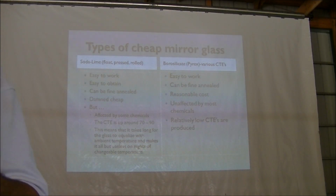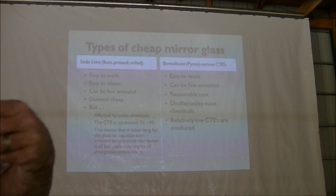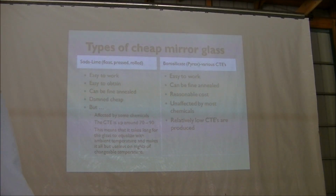Now, 70 to 90 is a number that's high. And I won't go into the scale for glass, but 0 is ideal. 0 means there's no expansion and no contraction. And you can buy glass like that. It's technically glass ceramic, and it has other issues. It's very expensive, and it's got other things that make it somewhat difficult to work. But it is available.